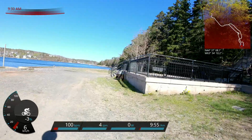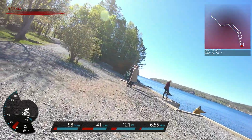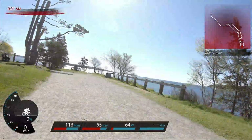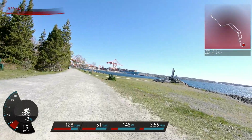You can see a section of what we call Northwest Arm. Again, another one of the exclusive areas of Halifax. Kind of a pricey place to live down there. Right here, we're at pretty much the very tip of the Halifax Peninsula, so that's why we're right in the waterfront here. Nice spot. Come back down through the park again.